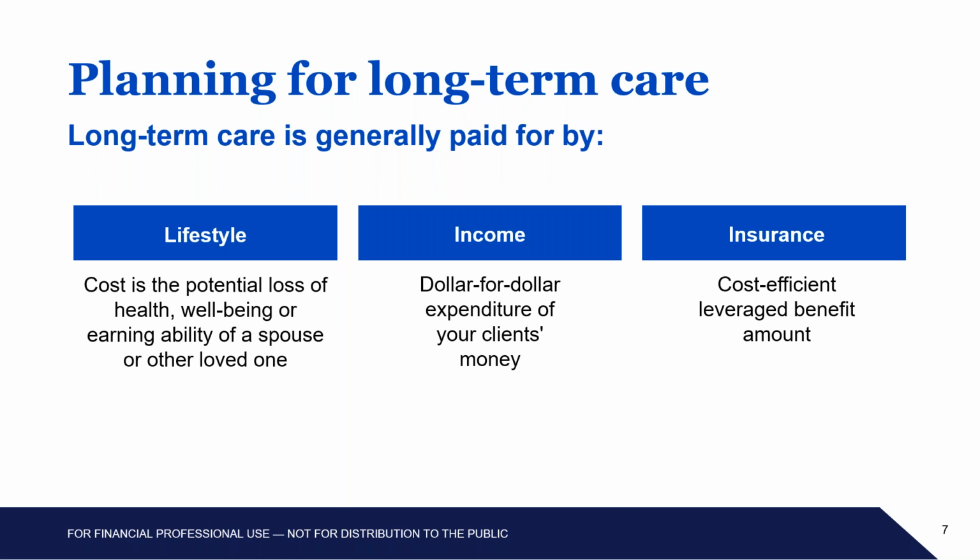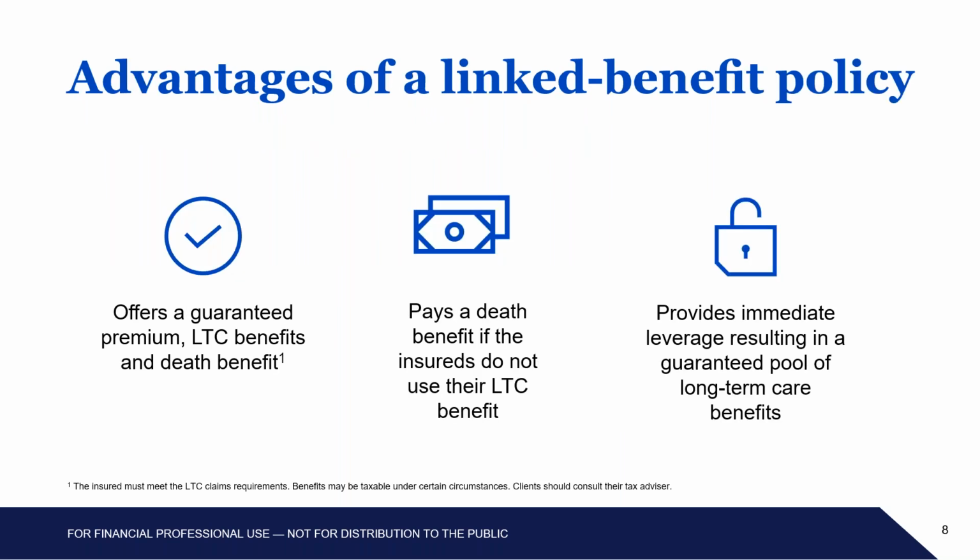Income, it may very much come from income, if not also lifestyle. It's a dollar for dollar expense. I'm going into an asset and I'm taking that out. And in some cases, it may even be more than a dollar for dollar, because you may be looking at taxes if you're liquidating assets and things of that nature that are adding to that cost, or that loss of growth from those assets, because you may have to be taking out substantial assets to cover that. Not that that's necessarily a bad plan, but is that the best plan in place? Is there something that you could already set up in place, like insurance, to really have a cost-efficient leverage in that situation? And that's really where the advantages of a linked benefit policy come into play.